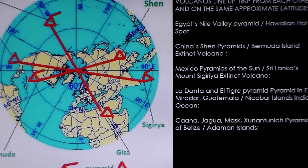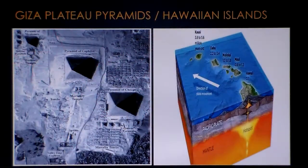And I took a look at the Pyramid of the Sun, and I noticed it was Sri Lanka, Mount Sigiriya. Then I took another look at the Shen Pyramids, and it was Bermuda Island, the old dual super caldera that makes up the Bermuda Island. I'll go into a couple more alignments real quick. Here's one right here. This is the most famous of the famous, the Orion belt that was with Bauval and Hancock.